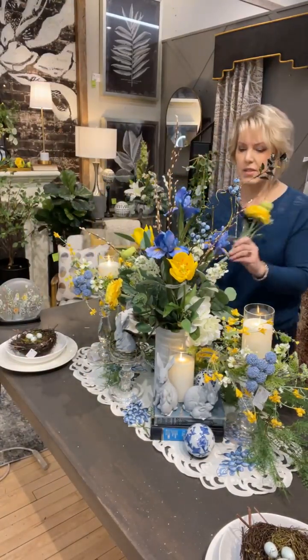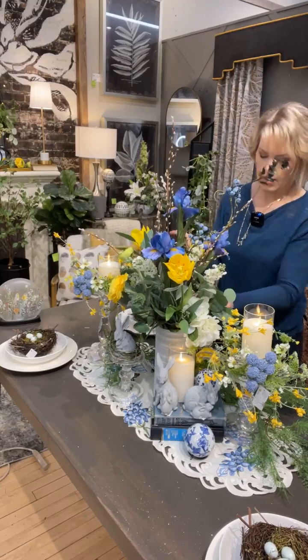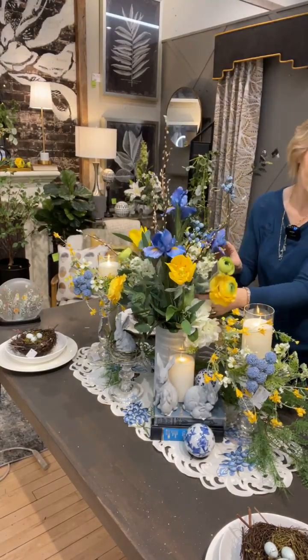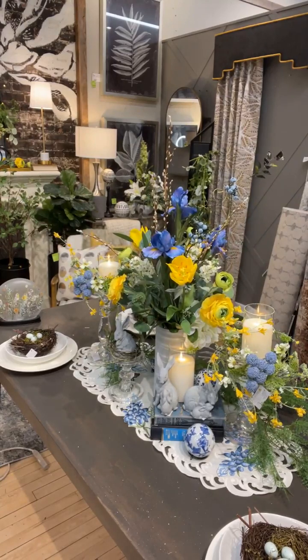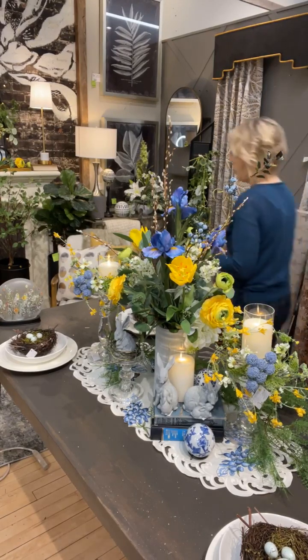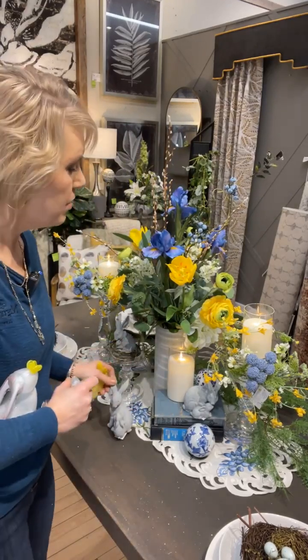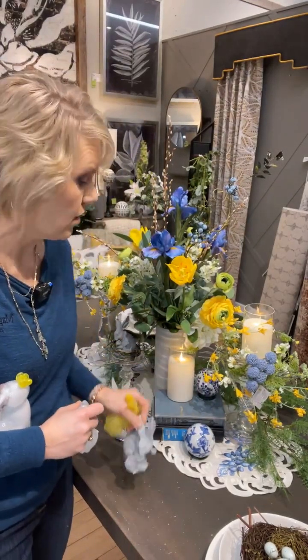I don't know, we're going to have to see, because it is outstandingly bright and happy and cheerful. I love that, so this can go from spring all the way into summer very easily. You could pop in some lemons to your decor, take out the bunnies, switch it up for more of a summer look. As you get into the summer season, the nests might go away too, but you might not keep your bowls and your plates on the table.